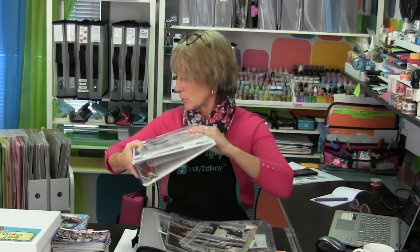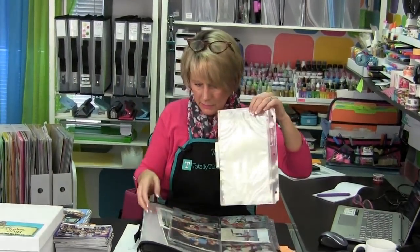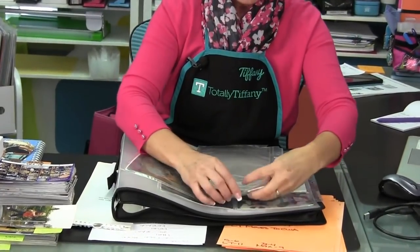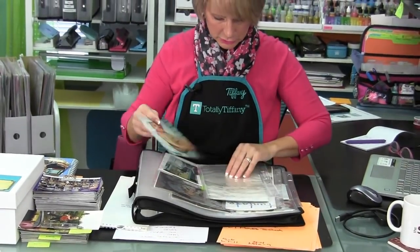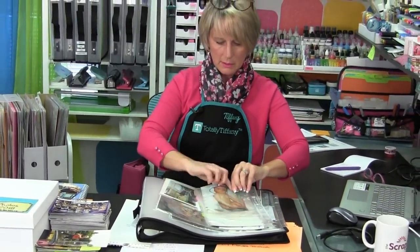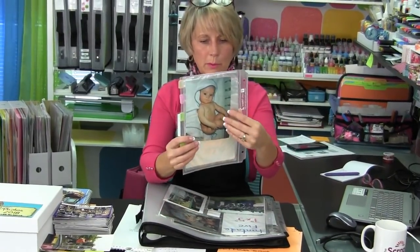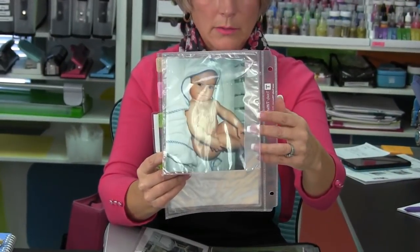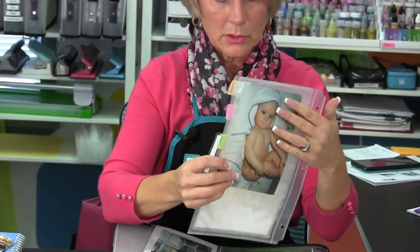And so you can get extra pages for that one. The back side of this is 5x7, so you can put 4x6 photos in there. I don't have any pictures in it, so I'm just going to steal this one out of my 5x7 pocket here. You can put 4x6 photos in there, but it is big enough for 5x7s as well. So you've got 5 pockets on the back and 5 pockets on the front with the flip and storage page.